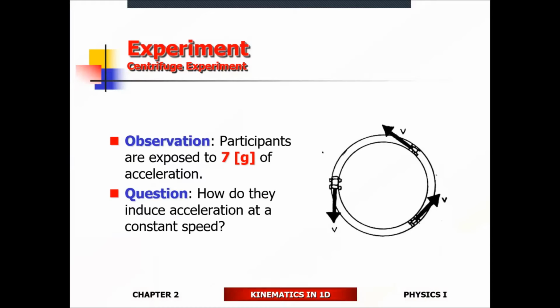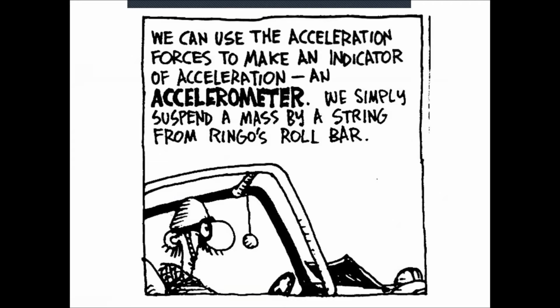So how do we induce acceleration at a constant speed? All right, so what do we know so far? We know that speeding up is acceleration, and so is slowing down. Okay, so in this case, you're not speeding up, you're not slowing down, but you're changing direction. So it's possible that changing the direction is also acceleration. Let's test it. Right? So you've got a pendulum.